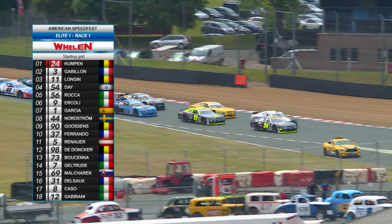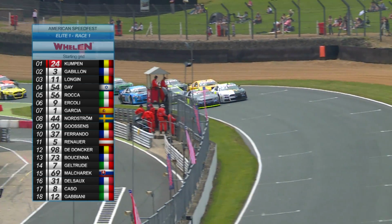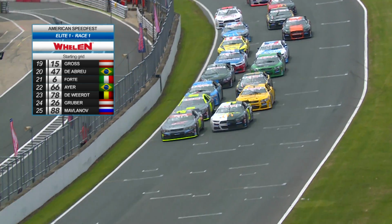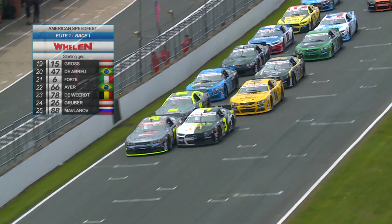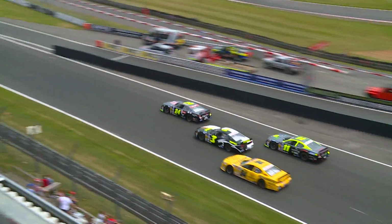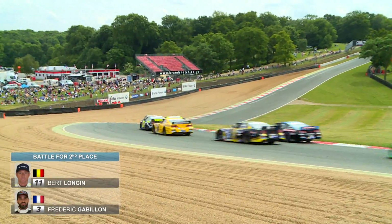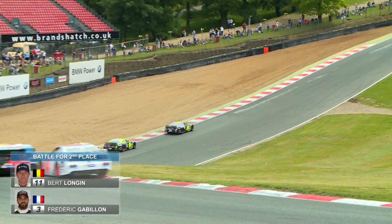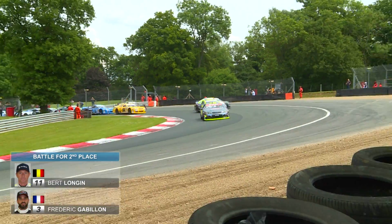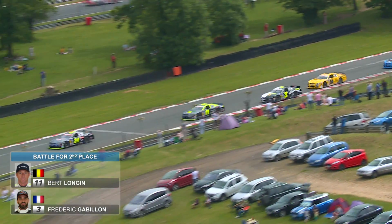Anthony Kumpen starts from pole position ahead of Frédéric Gabillon and Bert Longin. Only 79 thousandths of a second separates the trio. The cars are side by side, the race is going to be underway. Green flag is out, let's go racing! Kumpen leads, but Longin dives immediately on the inside and takes second place from Gabillon. The Frenchman tries to overtake. He goes on the outside. Oh, both cars are going a bit wide at Druids. They have to be careful, Alon Day is just behind them.